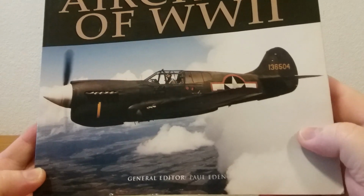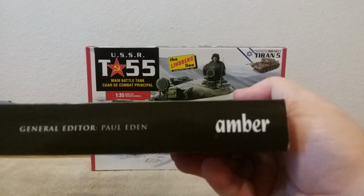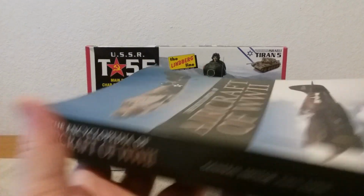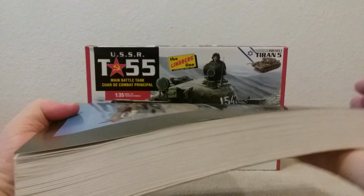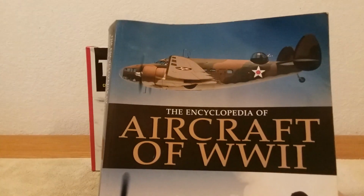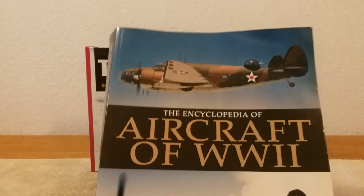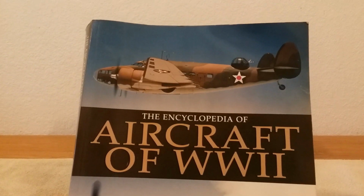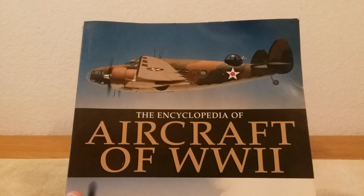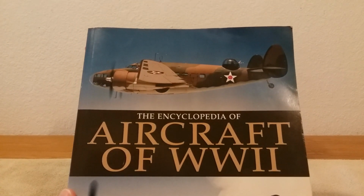Says the general editor is Paul Eden. I think it's from Amber Books, as you can see right there. But guys, this is a big old thick book. I don't know, it's 900 something pages, and it's just chock full of aircraft from World War II. This was a great find for $2. They found it for me at one of the antique malls around here somewhere, so they knew I'd want it and they snagged it up for me. But I really appreciated that.